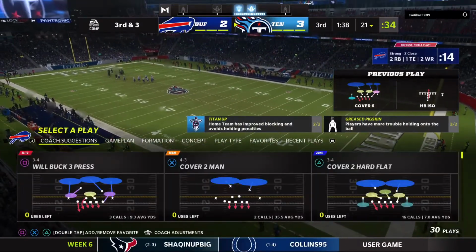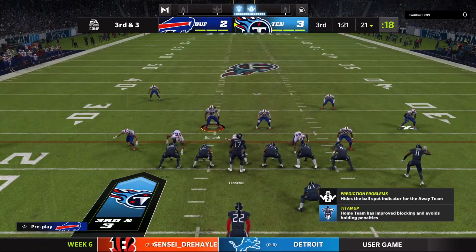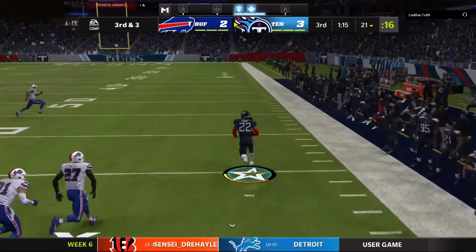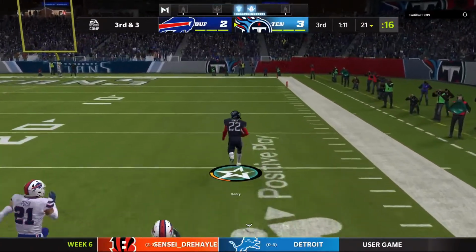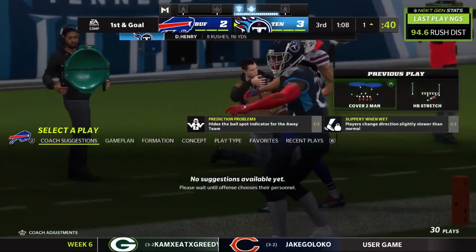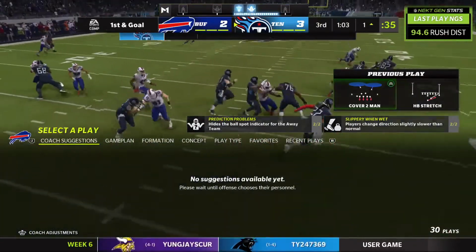Well, you certainly have to give a little credit here because they're playing this game now at their pace. This is ball control football, sustained runs, taking their time and making it work. And some room to run now. And he takes it down deep into enemy territory. They're able to convert on third down, and that sets up a 1st and goal.